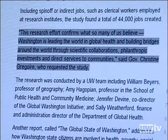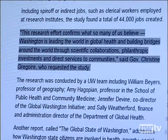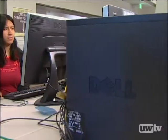This research effort confirms what so many of us believe. Reading systems are useful for people who understand things better through listening than through reading. For them, speech output is effective.